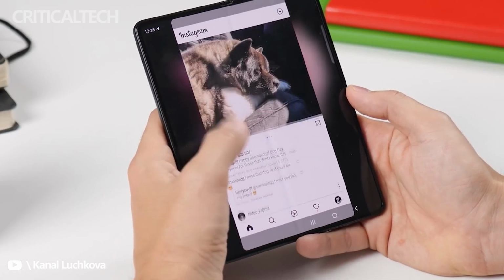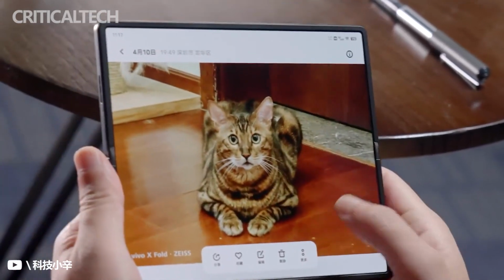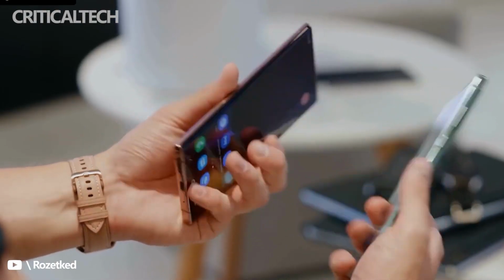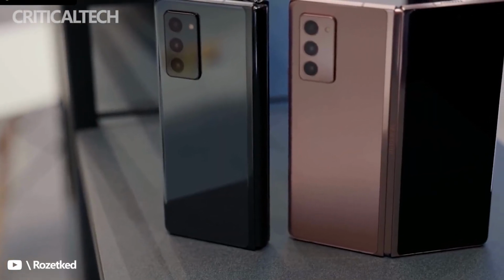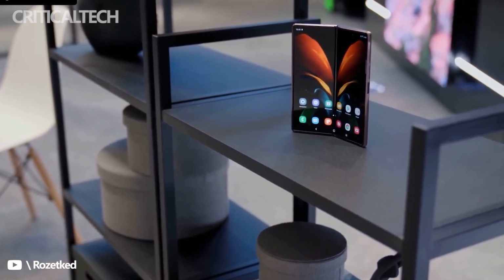On the performance front, Vivo's foldable has the newer Snapdragon 8 Gen 1 chipset with a custom security processing unit, while the Galaxy Z Fold 3 has the older Snapdragon 888 chip. Both phones are available with 12 GB of RAM and 256 or 512 GB of storage.